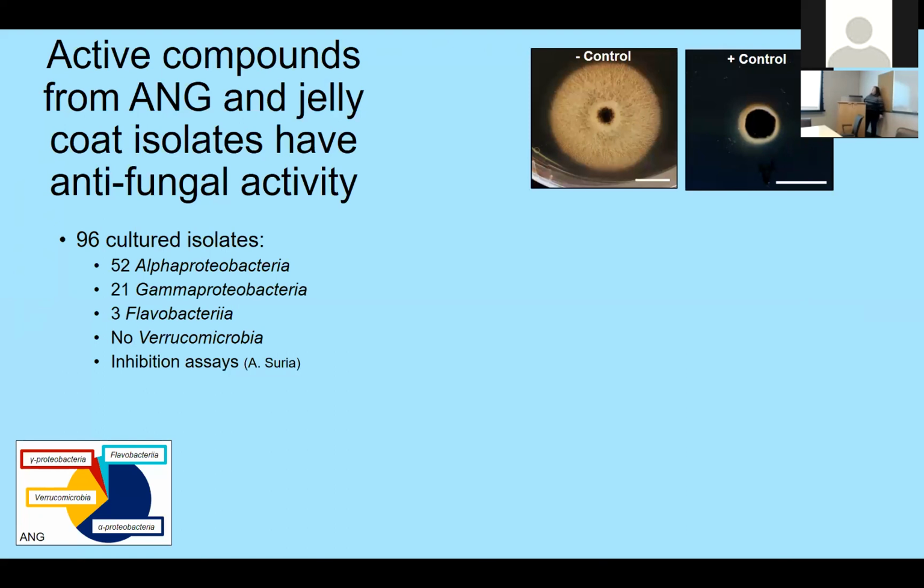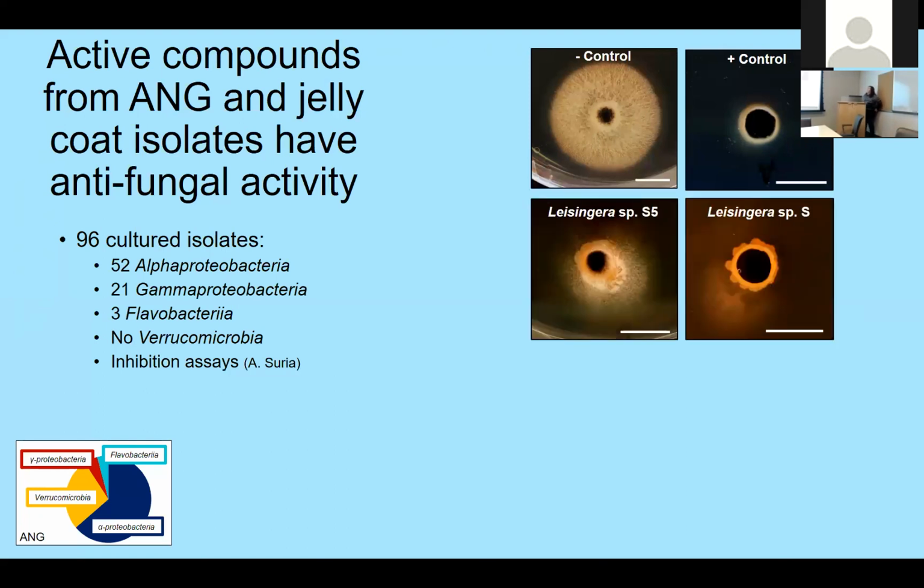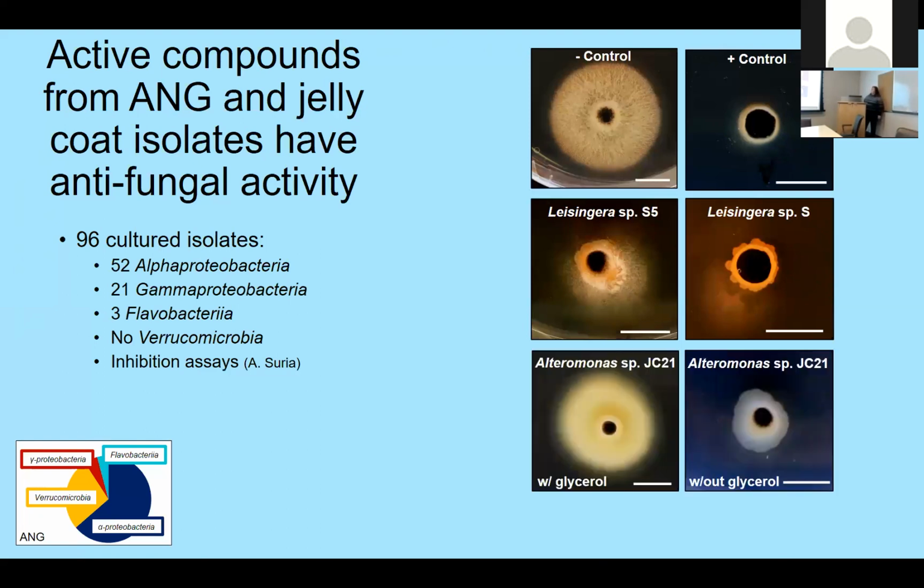And you can see in the negative control, you would get this large mass of fungal hyphae. This is a positive control with, I think it's cycloheximide, which kills the fungus, and so you get no growth there. And so here are 2 isolates she did. These are both Leisingera, which are alpha proteobacteria. And you can see that this isolate has completely inhibited all fungal growth from occurring, whereas with this one, there's been some growth, but it's still well under the normal amount you would see.